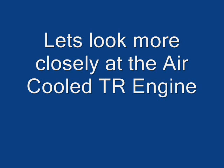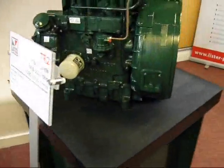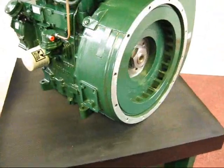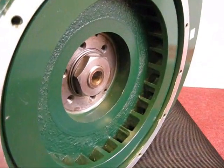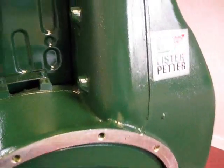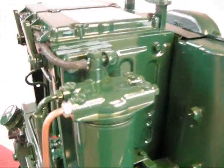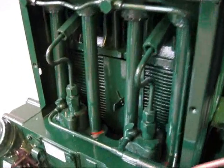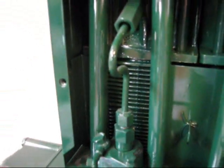Okay, recapping on the TR engine, you can see here's the TR2, and working round to the flywheel fan, you can see a fan incorporated into the flywheel here. As the flywheel turns, that draws air up through the fan shroud, across the top of the engine, and all the way through the cylinder barrels, which are finned, which have cooling fins on them, rather like a motorbike. You can see behind the fuel pump there. So that's the TR engine, air cooled.